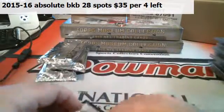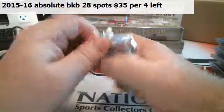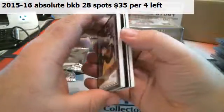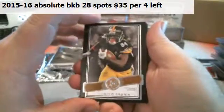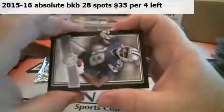Yes, sir, Mr. N. Howe. You might have three of those by the end of this break. I swear there was four Jameis Winston autographs in that one case and two Mariotas. This stuff is crazy. Brown, Tannehill, Dez Bryant, going this way.